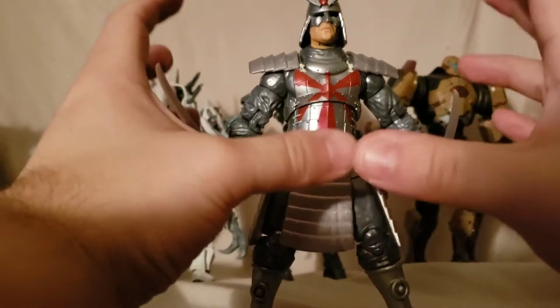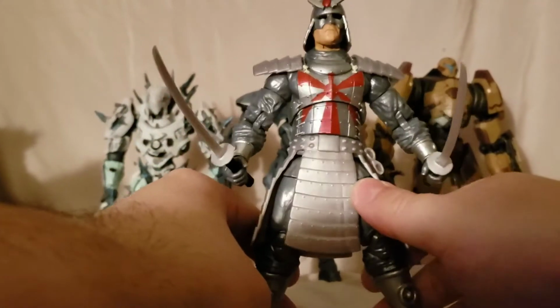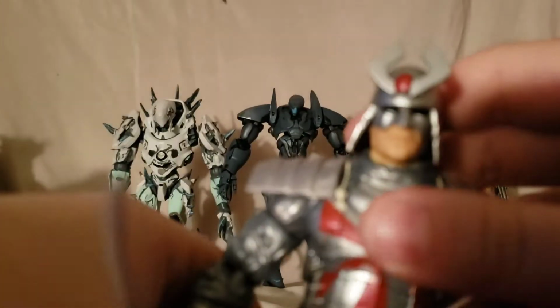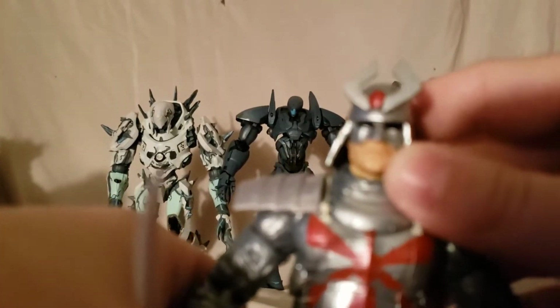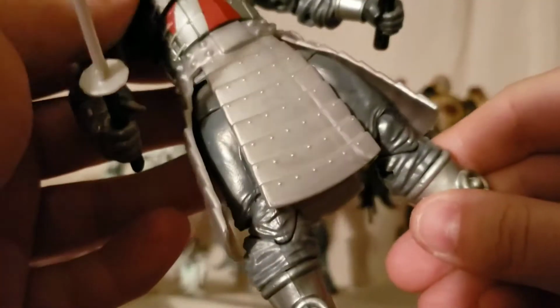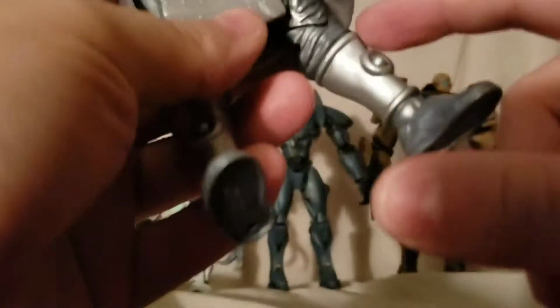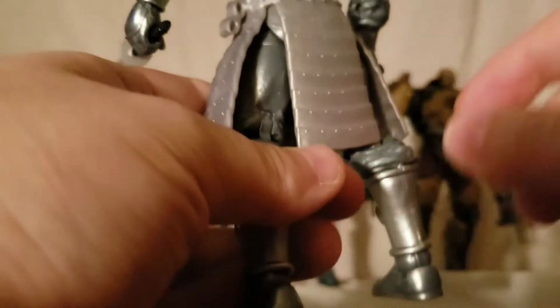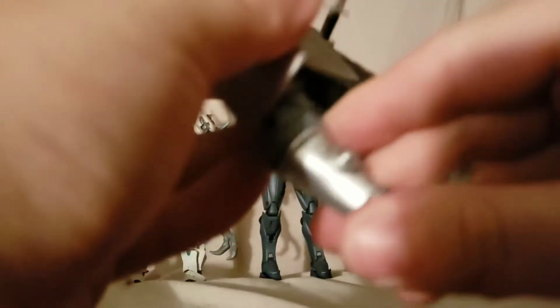So there you go. Silver Samurai. Pretty cool. Pretty large figure. Face sculpt is excellent. I really like the kind of cold, dead expression. Can you focus, please? Thank you. And it's got the nice shiny silver paint. And then this part, which looks more like a fabric-y part, is painted a darker silver, so that kind of makes it stand out. And he's got some bolts all over, so it kind of gives it some nice texture, some nice definition.